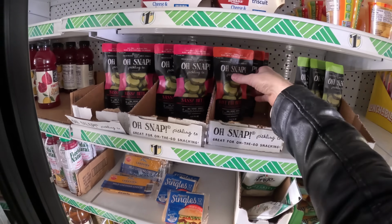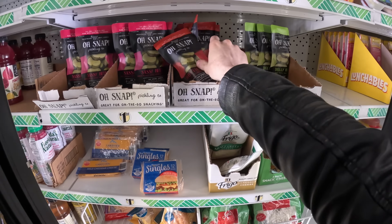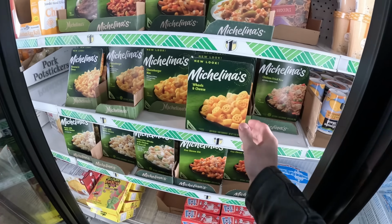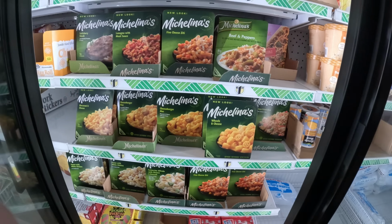Like you've got cheese, you've got, what is, I don't know, cucumber, something or another. Like you've got fresh produce, you've got meat. All of this stuff costs more than a dollar for them. Just looking at this, I wish I had a microwave. Macaroni and cheese sounds real good right now.